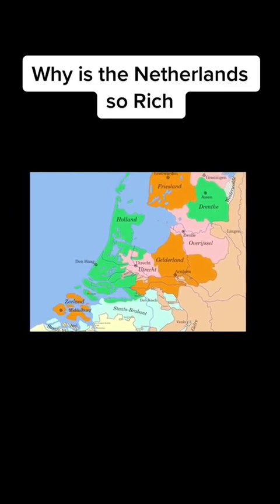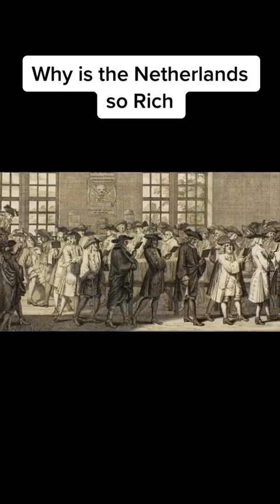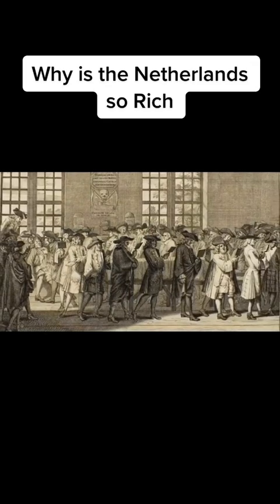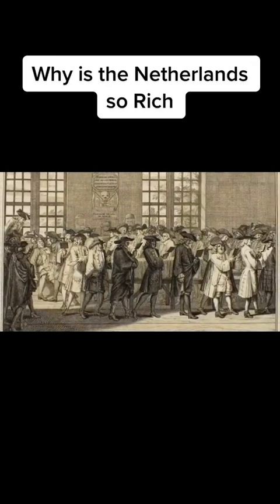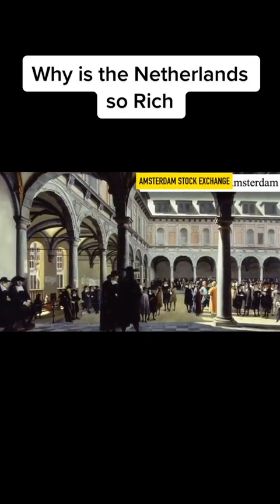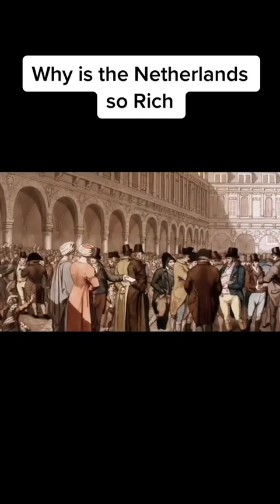It was also tolerant of the establishment of immigrants who were discriminated against in other parts of Europe, such as Jewish merchants and French Protestants. Bankers from northern Italy also arrived. All these educated immigrants contributed to making Amsterdam the world's financial and commercial center of the 17th century. In fact, the world's first stock exchange was established in Amsterdam.